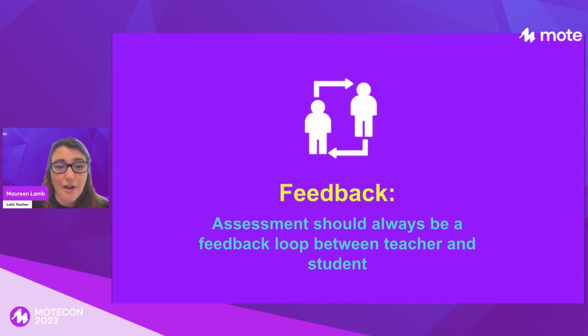And so I also ask students to reflect on their assessments. I ask them 3 questions. I say, what did you find success with? What did you find challenging? And what do you want your teacher to know? Just like I said at the beginning. And after every assessment, getting those 3 questions answered really helps me to gauge, okay, where are students? How are they doing? And what can I do better as a teacher?